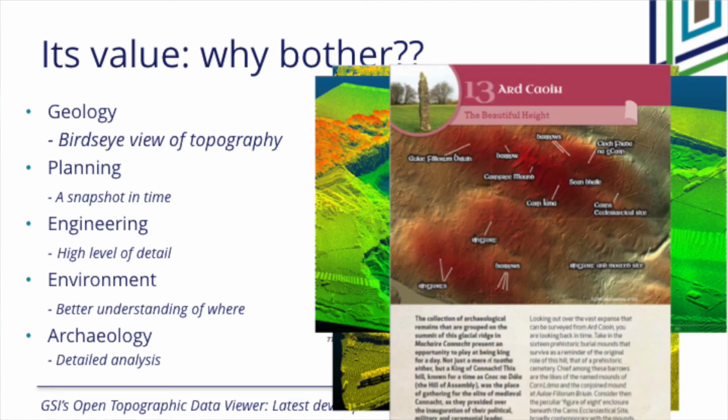So we map these things called karst features, and they occur on limestone rock across the limestone body of Ireland, and LiDAR is of great benefit trying to map these features because you're able to get a bird's eye view of the actual ground, whereas if you're traversing a field or whatever, it might take quite a substantial amount of time to actually try and map all these features.